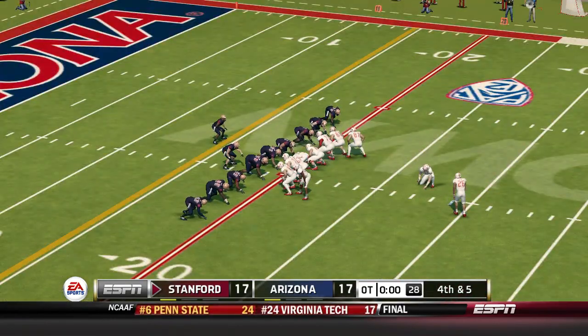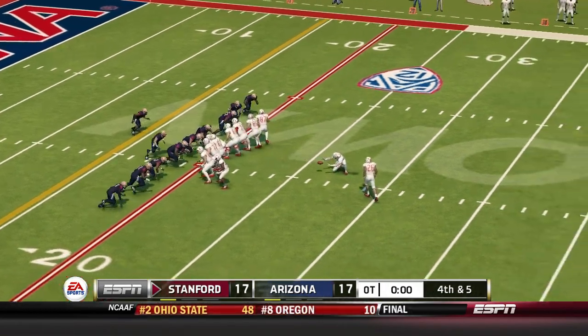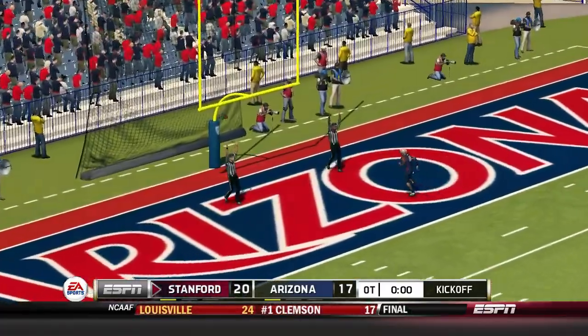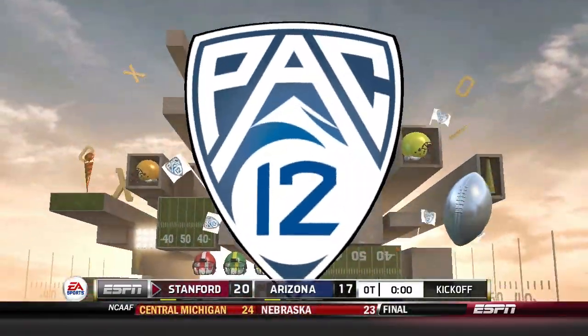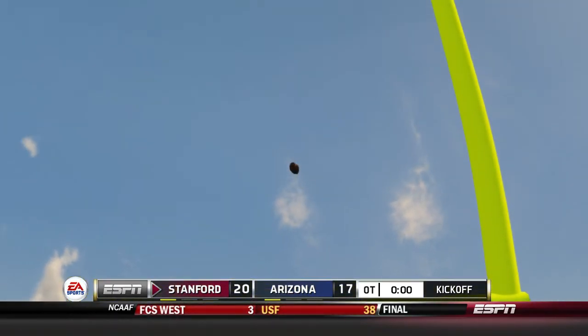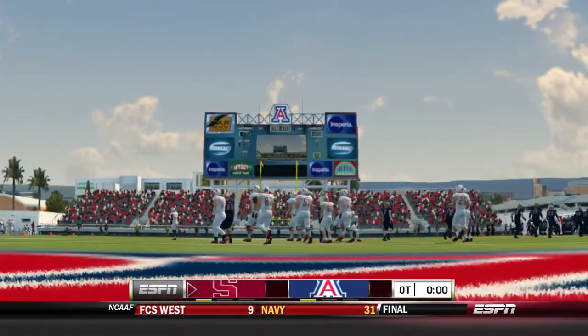The kicker will line up and try to get the first points in this overtime. He gets it up, and he got it. The kicker does his job, but now it's up to the defense. They're going to have to stand up and make a big stop. This is very nerve-wracking for both teams because now anything can happen on this second series of overtime.